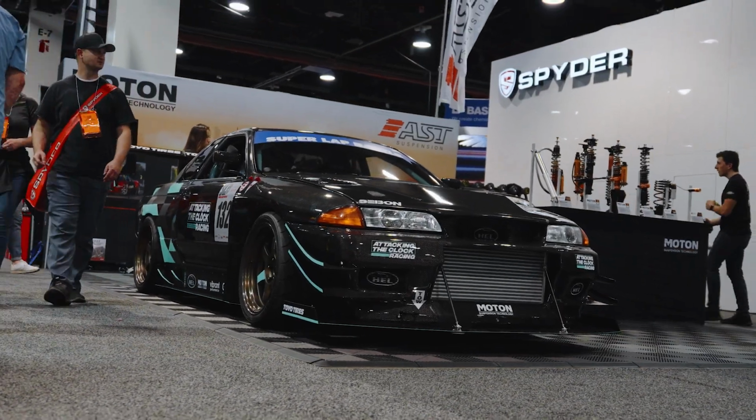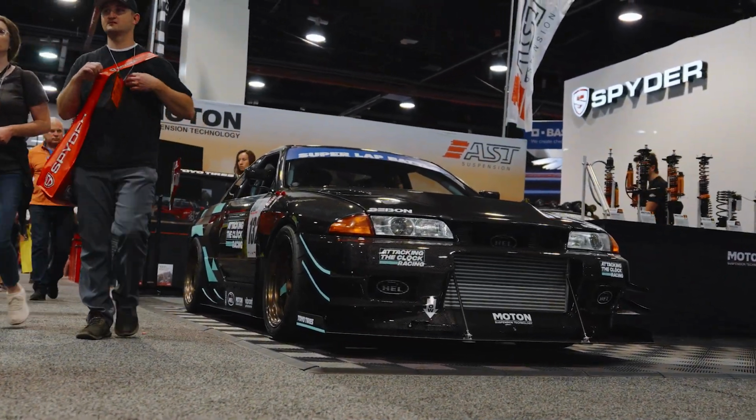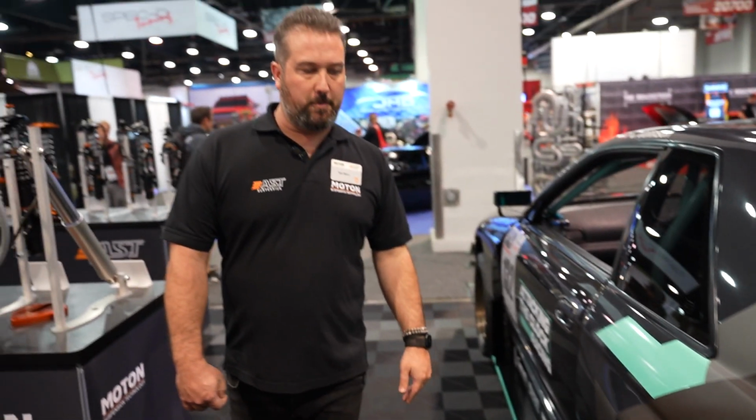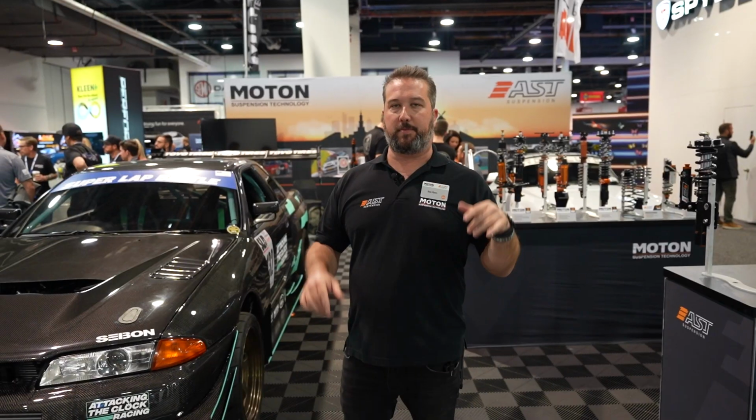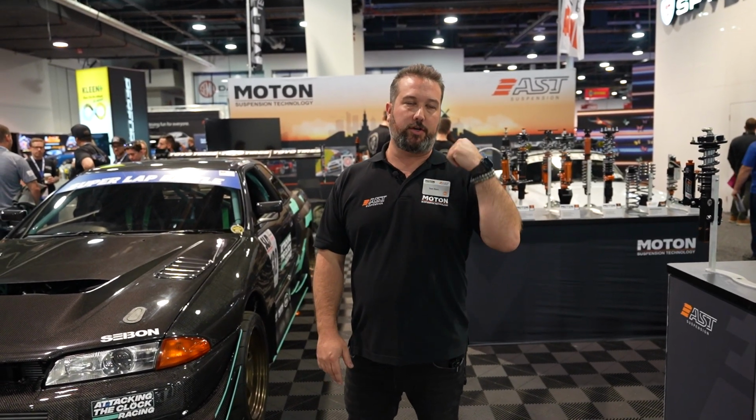This is a car that's set up to do a hill climb. It's set up for Pikes Peak. It's just a super neat car, really well done, and it really highlights the MOTON part of what we do and the racing part. This has been our camp for the whole week. So let me show you some of the new products.